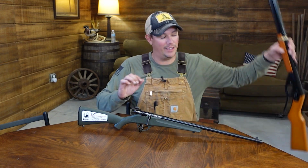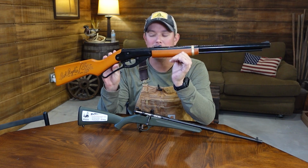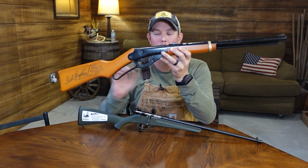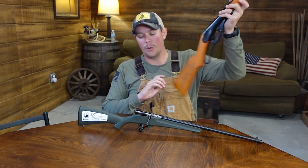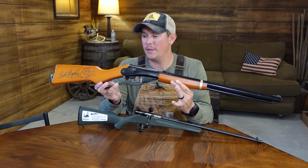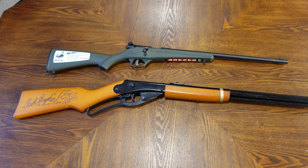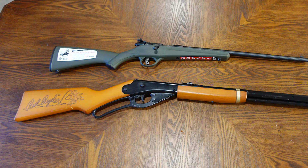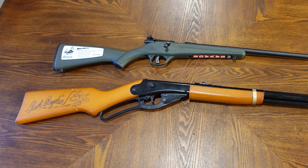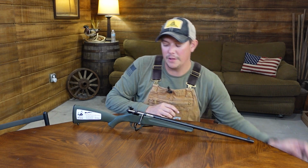Like a lot of other kids, we started out first with the Red Ryder BB gun. I think this is a great option for smaller kids that aren't quite ready for the real stuff. But even this Red Ryder BB gun was a little too big for him. You can see the size difference here. If we line up the trigger, you can see how much shorter the buttstock is. So really, this Rascal fits him even better than the BB gun did.